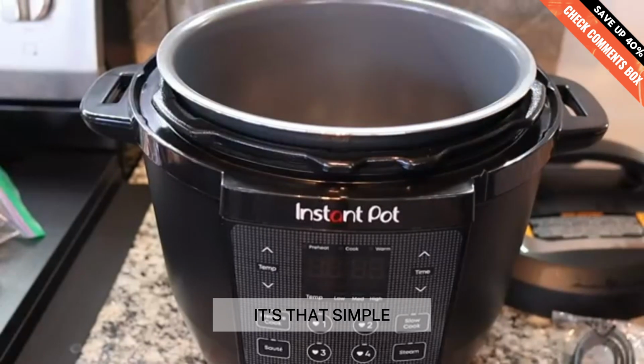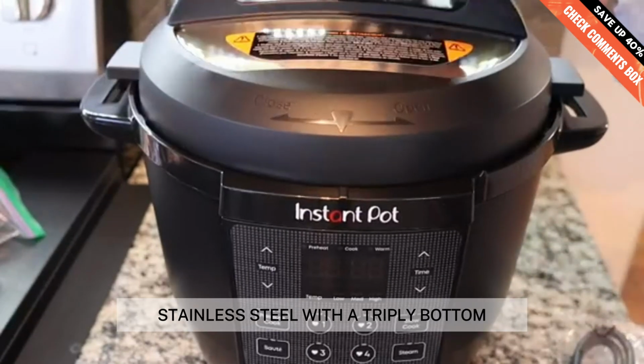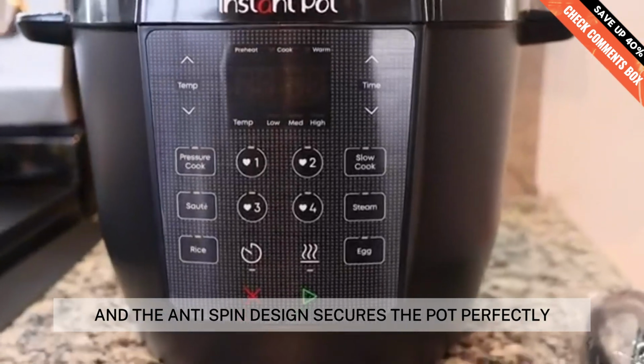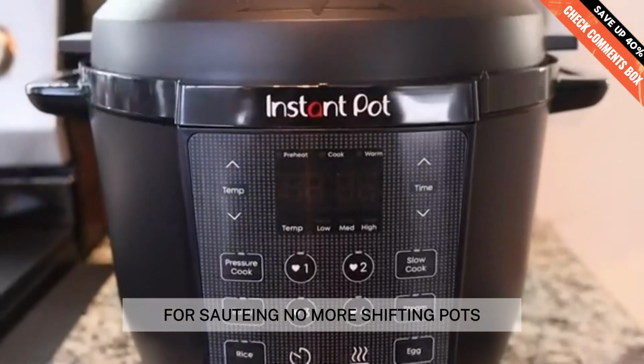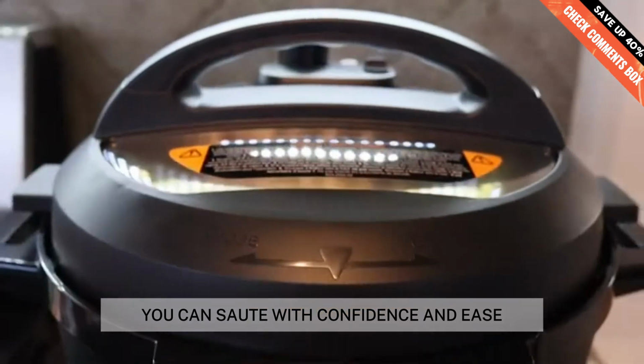It's that simple. The inner cooking pot is made of food-grade stainless steel with a tri-ply bottom. This ensures even cooking, and the anti-spin design secures the pot perfectly for sautéing. No more shifting pots while you're stirring. You can sauté with confidence and ease.